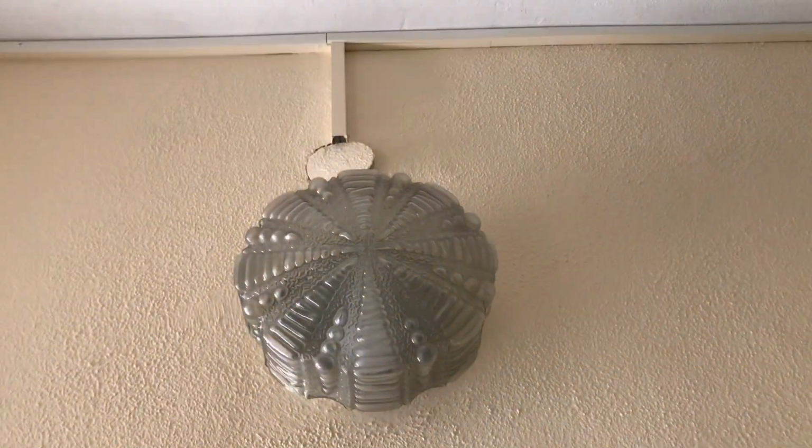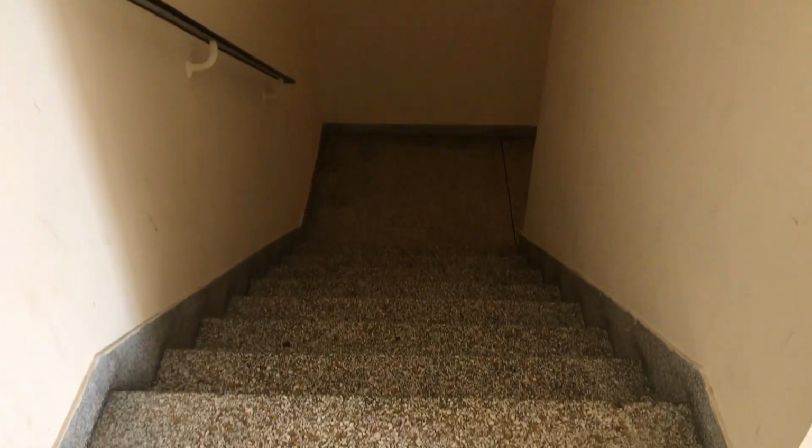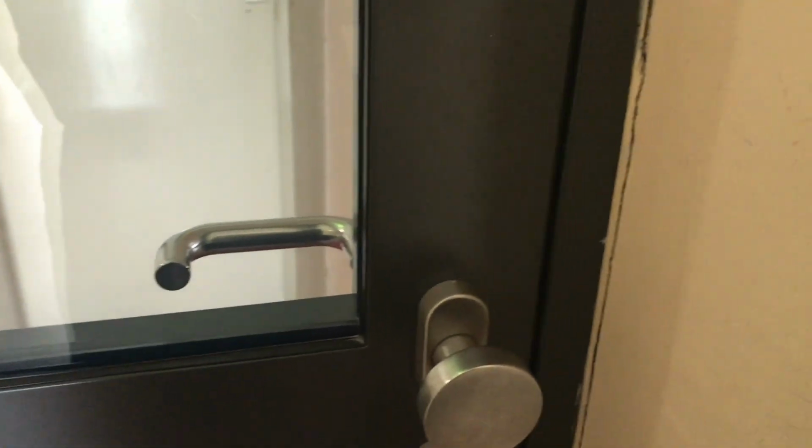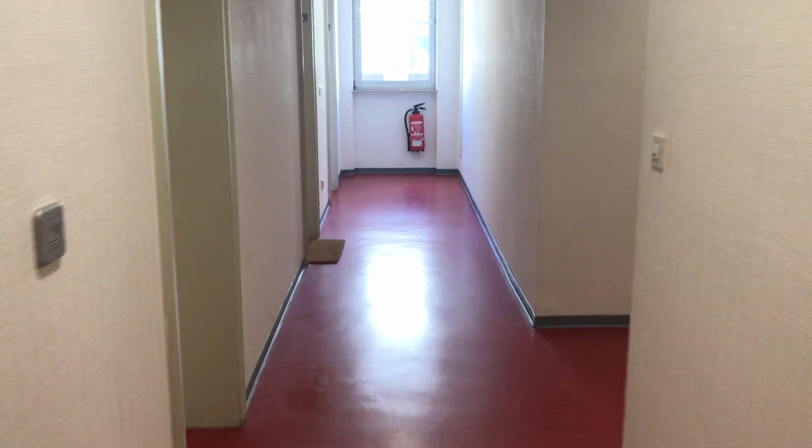So that was the switch through which you can light up this area. And again, as you can see, there is an exit in case of evacuation. All these passages are lit up in case of an emergency. So you have a stair here, and then again you need your keys to operate each floor. So it's quite safe in that way. You could say it's a self-sustaining safe space. In every corridor you have good lighting.